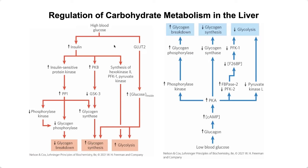Next, we're going to look at our regulation of glycolysis and gluconeogenesis. We'll see that the high blood glucose is also going to make the cells synthesize more hexokinase 2, PFK1, and pyruvate kinase. So basically, it's going to do more glycolysis in your liver. When you have a lot of glucose, you're going to want to use some of the glucose. On the other side of things, what if we have low blood glucose?